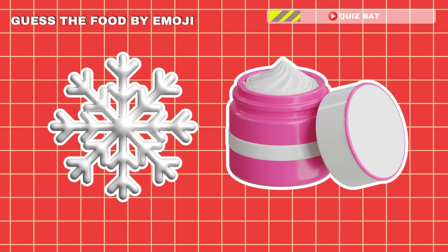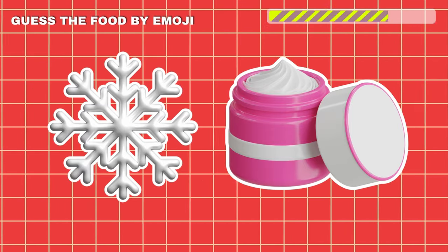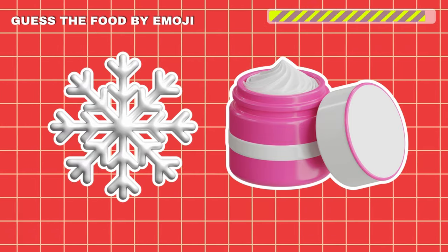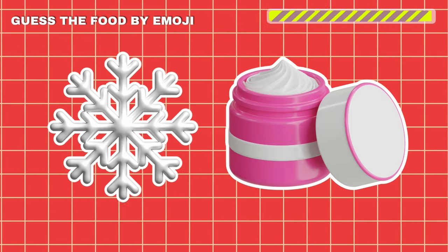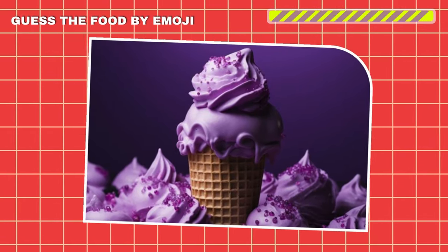Which level you found most easy one? It's ice cream. Number 30.